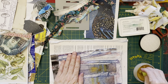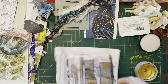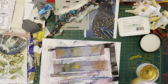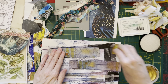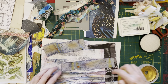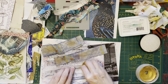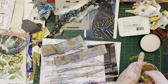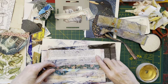I'm either using this constantly or not at all. That bit is what I'm trying to get to again. There, that's it. Okay, so we've got those. And is there anything that we wanted to, I think we just want to put some gold on this maybe.